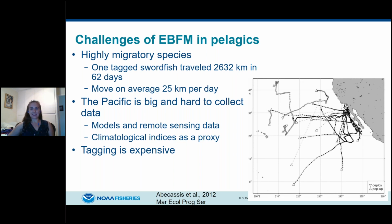So understanding why fish are where they are when it's pelagic is challenging, because when we see them we don't know if they're moving through the area or staying in the area. The Pacific in general is very large. It's the largest body of water on the planet. It's hard to collect data. We have good data that we can pull from modeling, and we also have remote sensing data, but fish don't live at the surface, so there's only so much that we can infer about a fish's behavior or preference for where they're living based on remote sensing data.